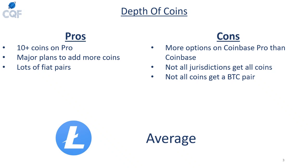So what about depth of coins for Coinbase and Coinbase Pro? I rated this average, and if I did this 6 months ago or a year ago, it would have been below average, or maybe even bad. If I do this in a year, Coinbase might actually be above average, because they're actively adding a lot more coins, and they've been doing so over the past couple of months.